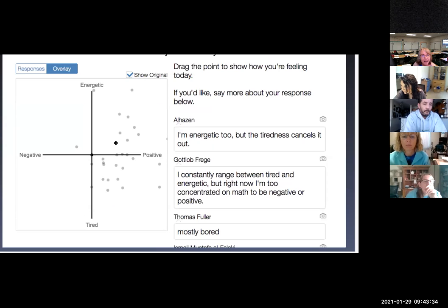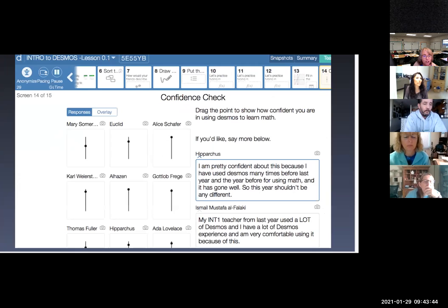Here, this is a great overlay. So another temperature check of where all your students are. You can see their individual responses, but this is an overlay. So it's really nice. Also checks for understanding.